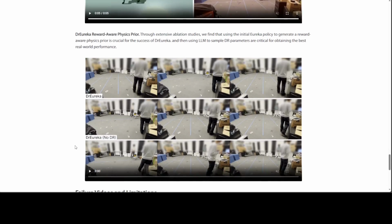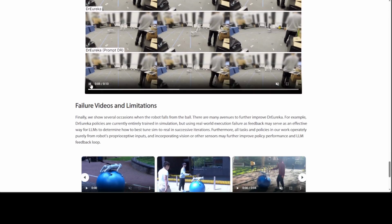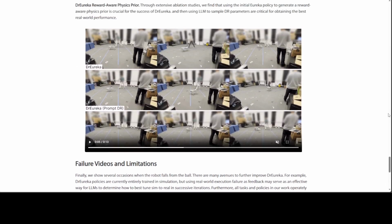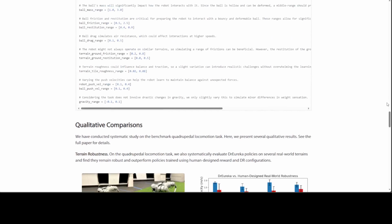Also look at this where they are talking about some of the physics involved prior to policy. They have shared all the training detail, which is really awesome. You can create even your own project if you like. So all in all, you can appreciate how good this project is.